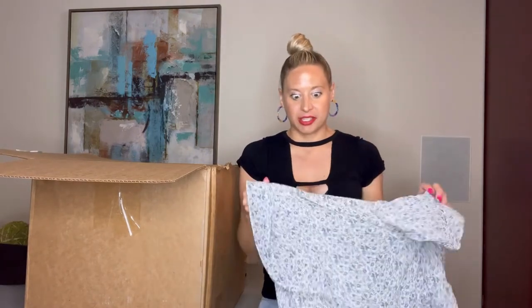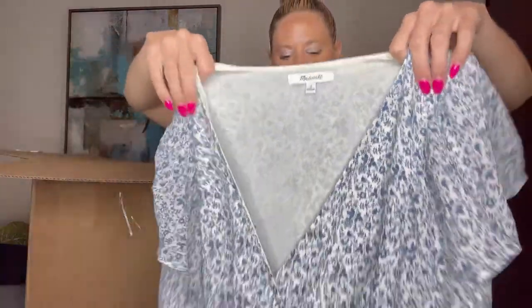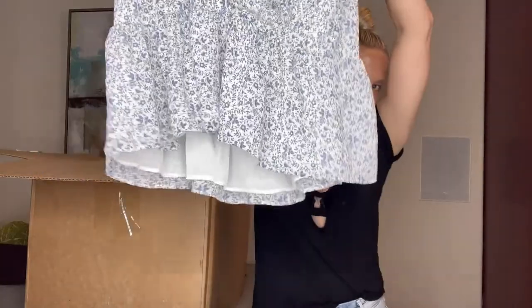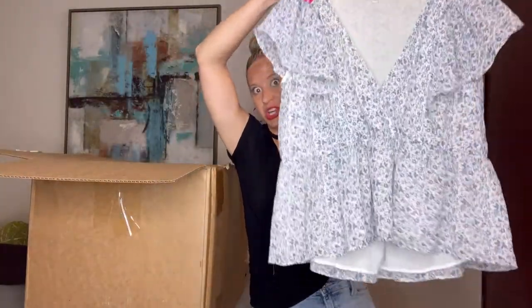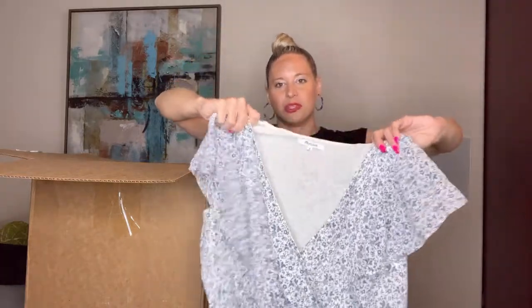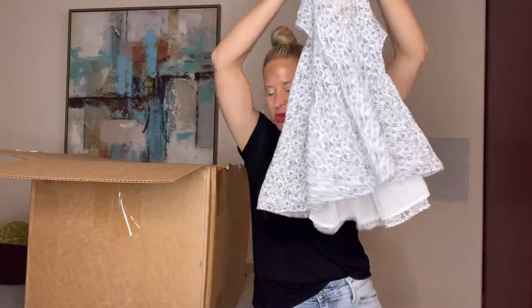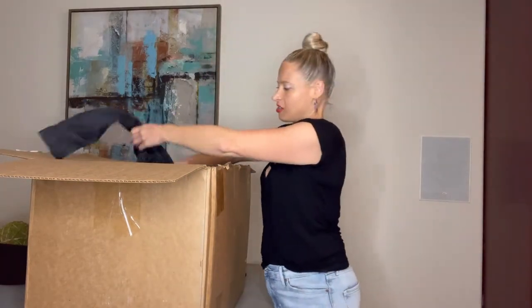This whole paisley print that's going on from this Madewell top, definitely all about it. Size medium. I'd say this box redeemed itself from the last box. The last box was a lot of basic Gap, Old Navy. This one's a little bit better than that for sure. And these are all in good condition too.